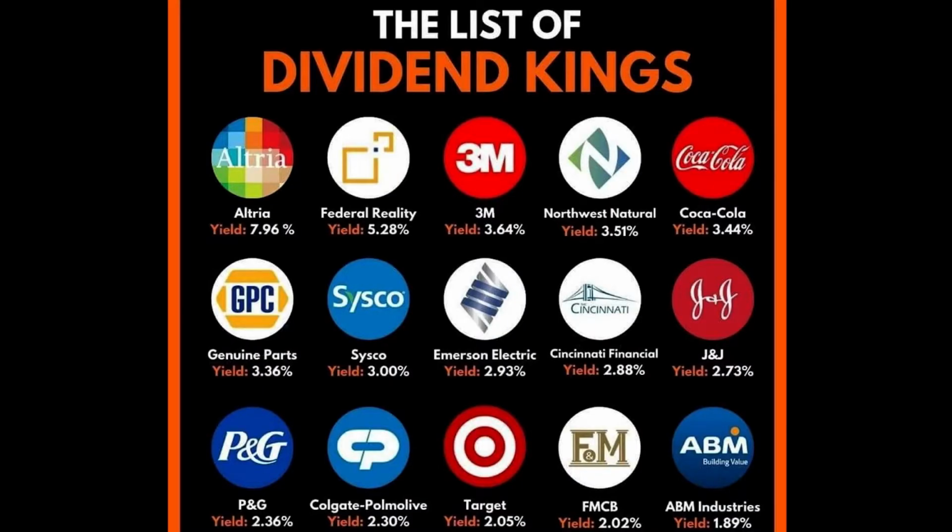Now, the second thing I like to look for is a long, reliable history of dividend payments and dividend growth. This is why a ton of people like myself love dividend kings and dividend aristocrats, because dividend kings are companies that have been paying and growing their dividends for over 50 years. So these are going to be companies like Coca-Cola, Johnson & Johnson, Procter & Gamble, 3M. These companies are dividend kings and some of those are dividend aristocrats.